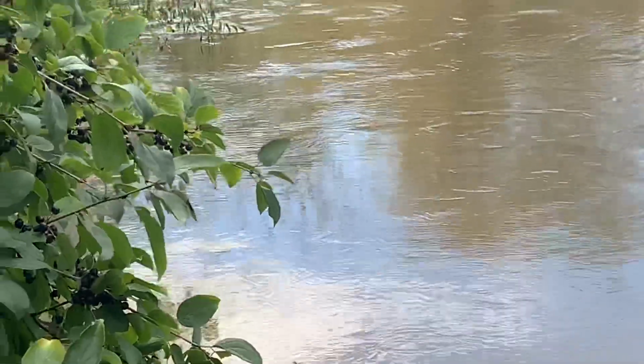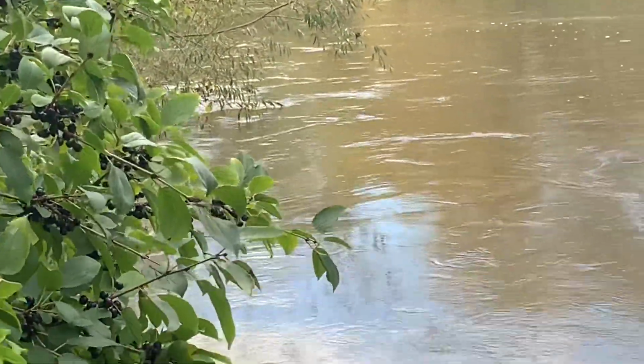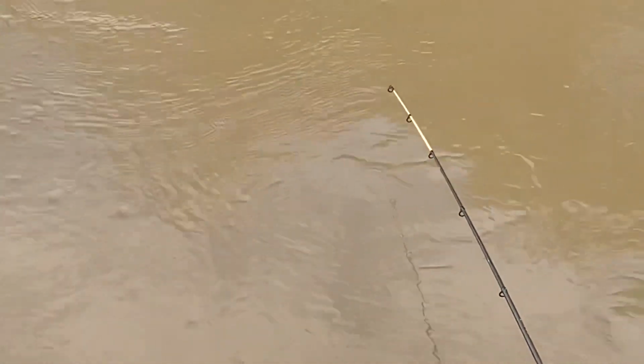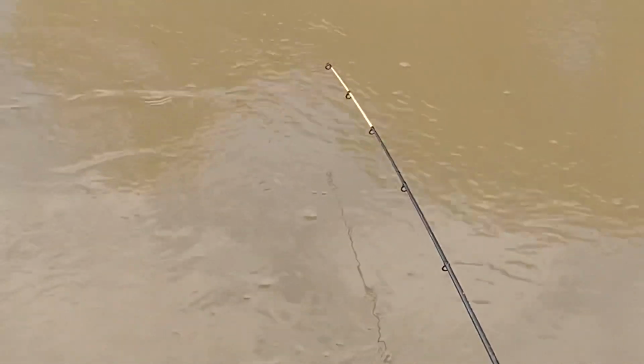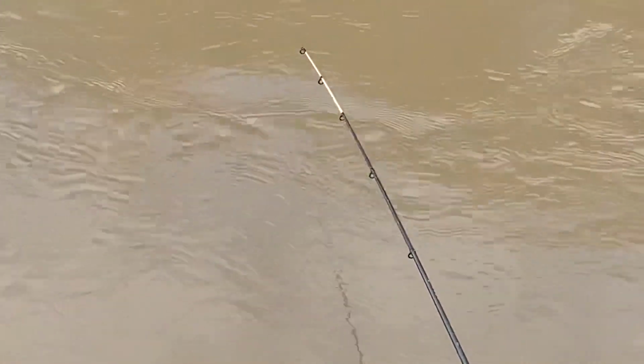But I do have some overhanging trees just downstream of me, and hopefully we'll be able to lure a barbel or a chub out of its hidey hole, get its head down, and have a go on some of these boilies.